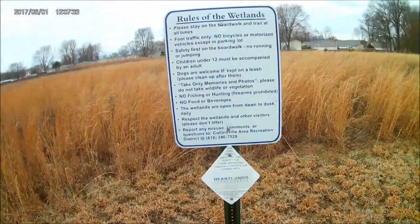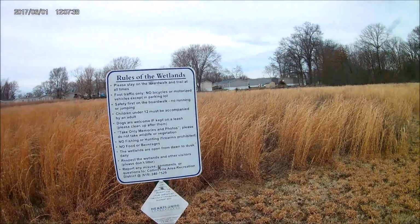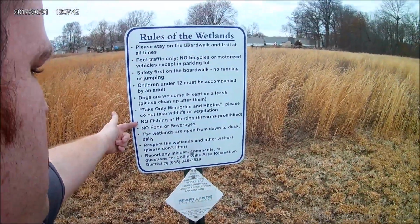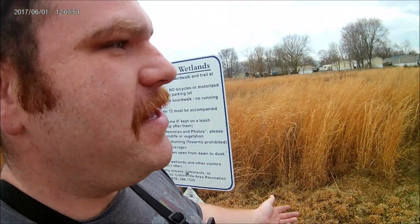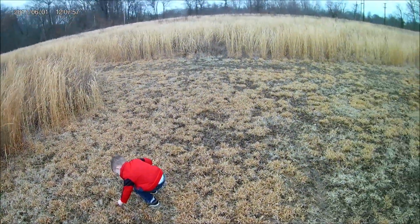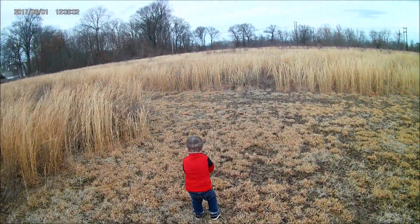All right, so we got bad news, guys. Here's the sign. The rules of the wetlands. And clearly, it says right here, no fishing or hunting, firearms prohibited. So it looks like we ain't coming back tomorrow to fish here. It looks like a great spot too. That's kind of bad. But at least we got a place where Henry can come and we can walk around before work and enjoy the scenery. It is nice here.